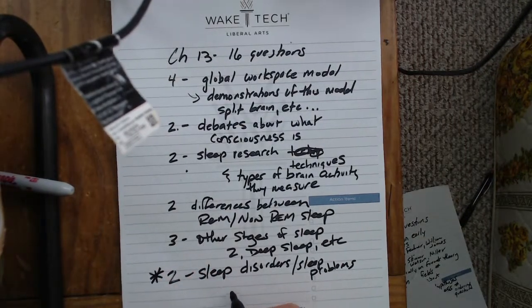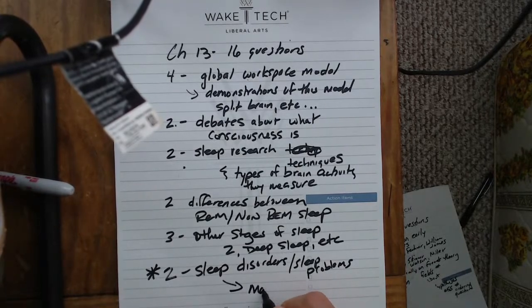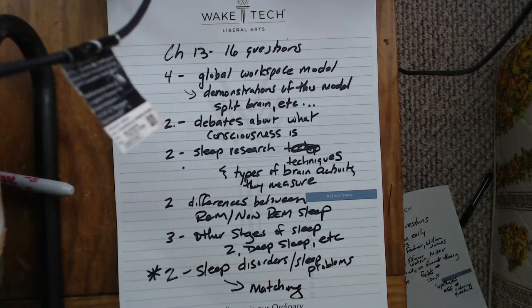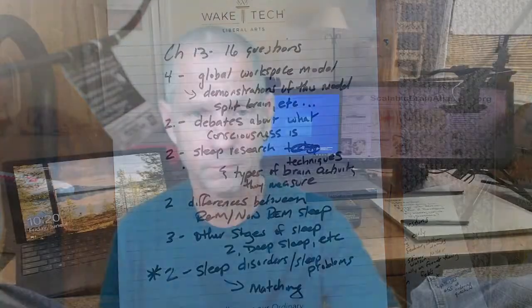There is a matching question. So I'm going to have the different sleep disorders I talked about on the last slide of chapter 3, and I'm going to have you match the sleep disorders with their descriptions. Okay? So those are the 46 questions that I'm going to ask you on this exam.